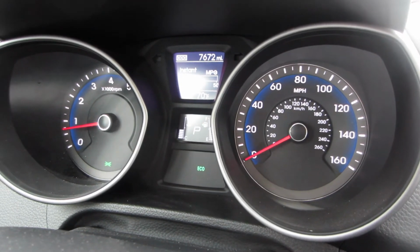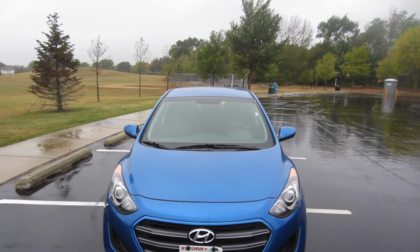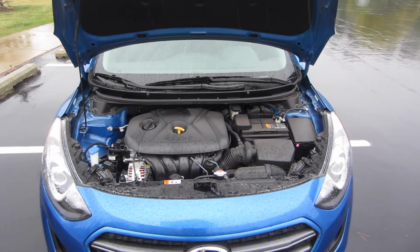I really do like the screens that they've included, even though they're not big touchscreens. I guess what I'm saying is if you're in the market for a hatchback below $20,000, definitely check this one out.